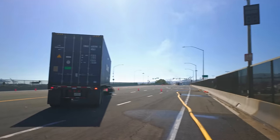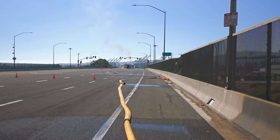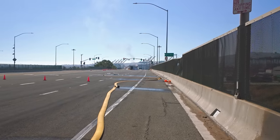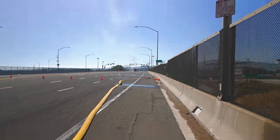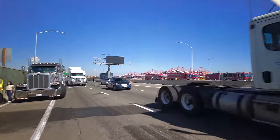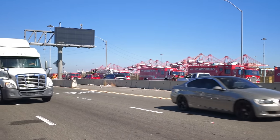And that thing is still raging. This is how far back we have to be. It keeps popping. I haven't heard another huge explosion, but I mean, it's crackling. So Hulk's still on standby. And we'll see what happens.